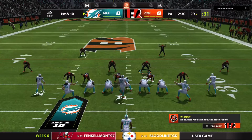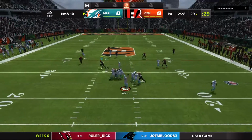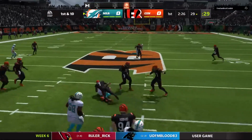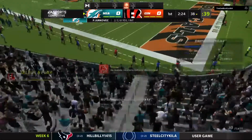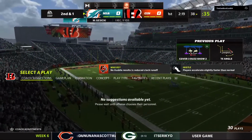The Dolphins at the line ready for their next drive. And the interception thrown in the red zone last time. We'll see if they can rebound. I just have to think the last thing he said as they went back out there was, don't do that again. What do you think? Yeah, I think that.